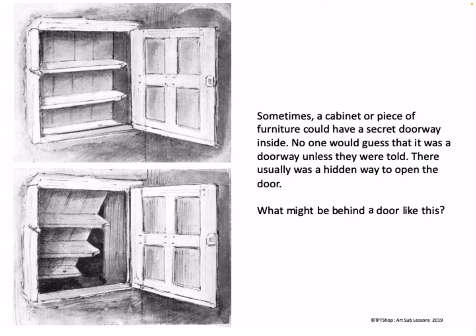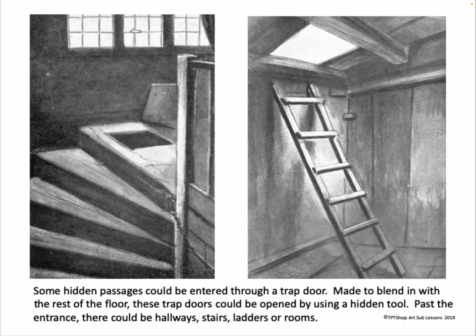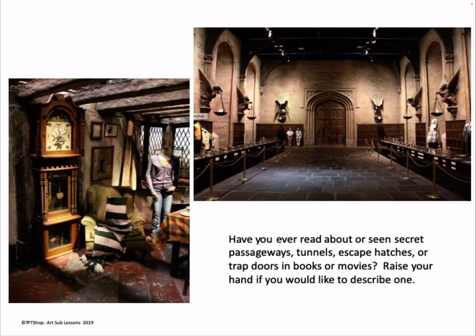I always think of Scooby-Doo, where you twist or move a book or something when I think of things like this, but maybe that's just me. Some hidden passages you can get through a trap door, where you open up the floor or the ceiling to go up or down into somewhere. A lot of times those are opened with a hidden tool because they blend into the floor. There could be hallways or stairs, ladders, or rooms behind it.